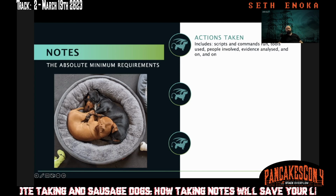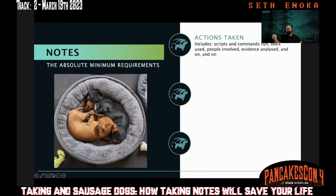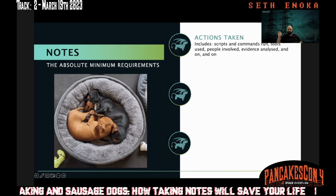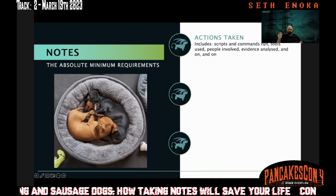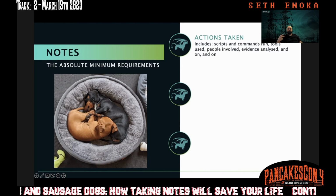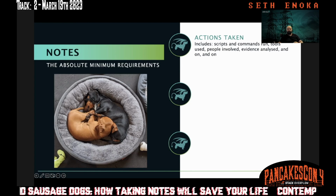At a minimum, your notes should include things like actions taken, including the time and the place that they were taken, commands that were run, and their output, obviously, and results and findings. So after the fact, again, any analyst should be able to follow your notes and arrive at those same results and conclusions.